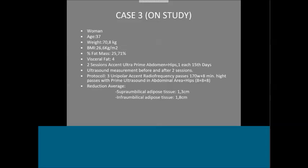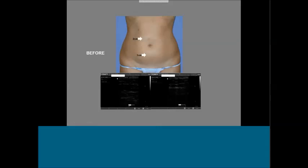This is another case that we are studying with ultrasound. This is a woman aged 37, with a weight of about 70.8 and body mass index 26.6, which is less than 30, with a fat mass less than 26, visceral fat 4. The reduction average in this patient, even with 2 sessions, is 1.3 centimeters in supraumbilical adipose tissue and 1.8 centimeters in infraumbilical adipose tissue. So we do the measurements there.